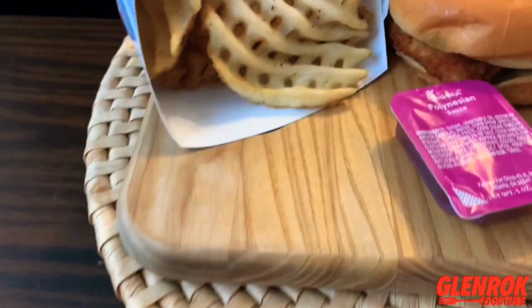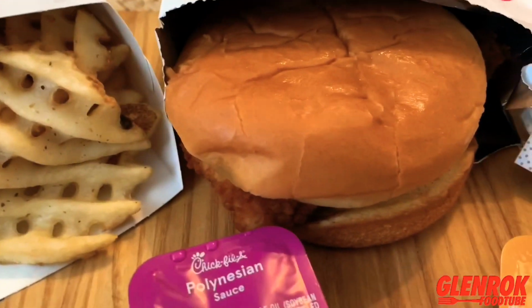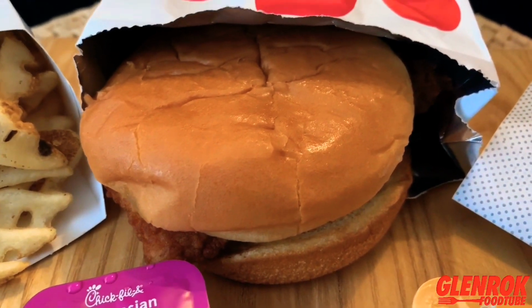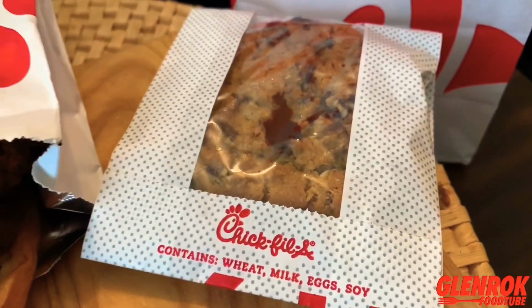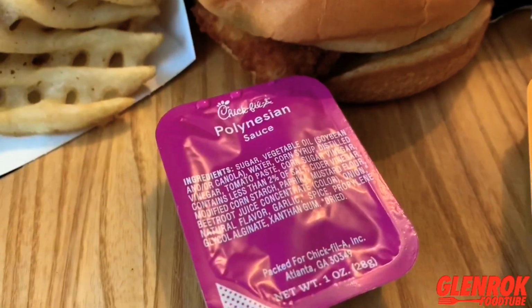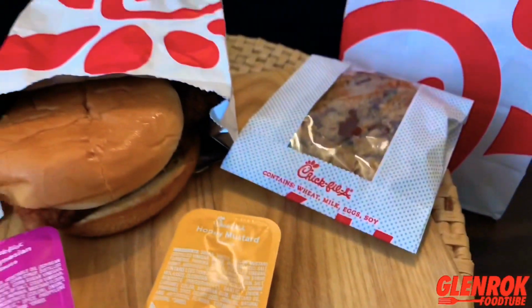All right, so we got the waffle fries right there. Got the free Chick-fil-A chicken sandwich rewards with the app. Got a chocolate chunk cookie. Been wanting to get one of these. It's been a while since I've had one. You got the Polynesian sauce. Love that sauce. And the honey mustard. All right, let's get our grub on.